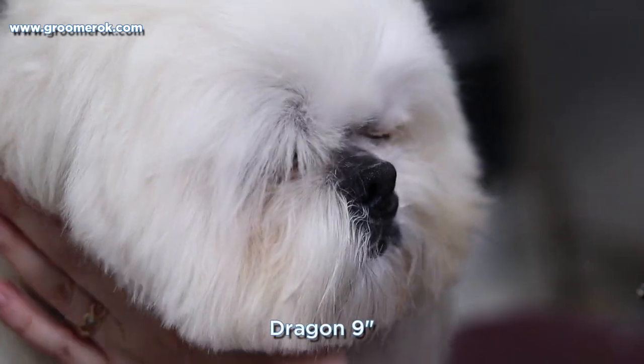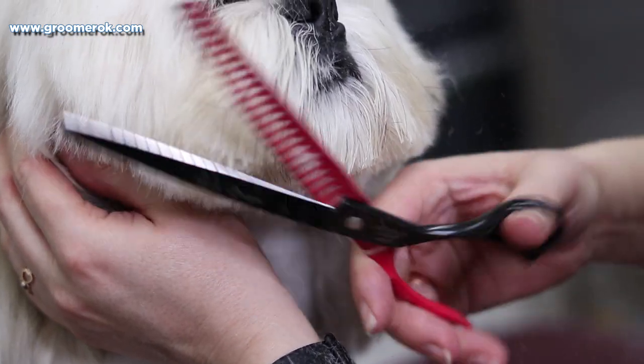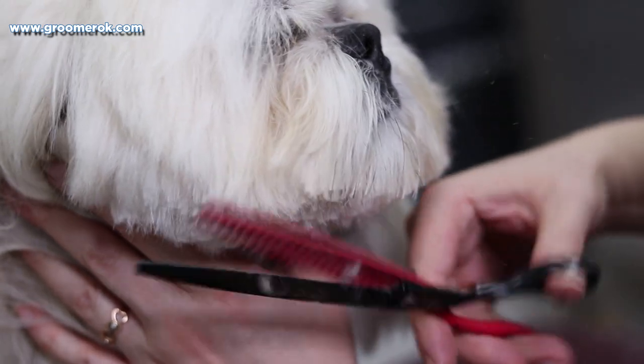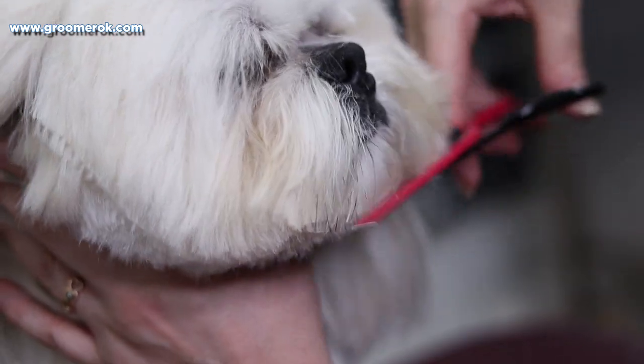I'm doing Lhasa Apso's head haircut, round and short. First, I'm removing the volume with straight scissors and chankers. Then, I'm making a round head shape. He will be a cute teddy bear.